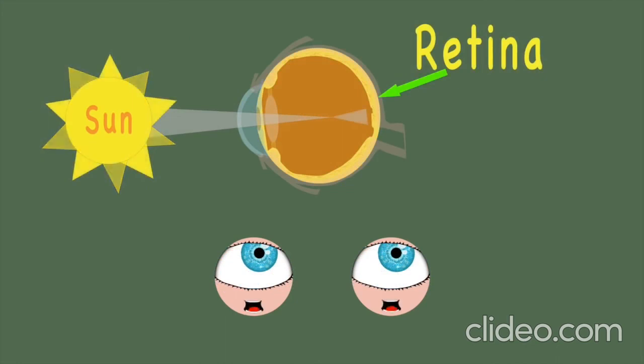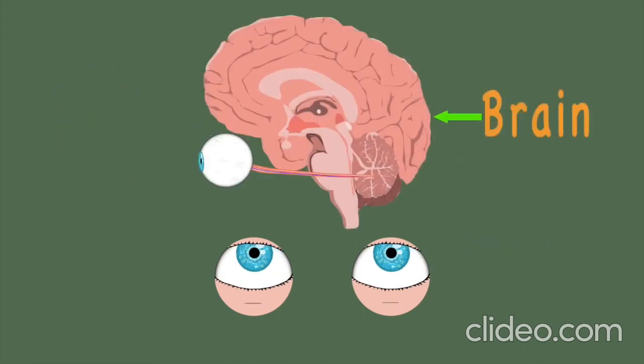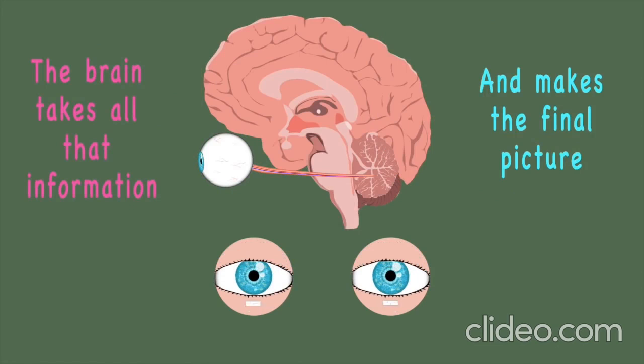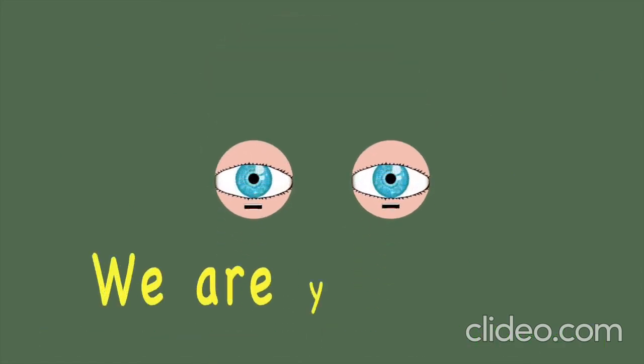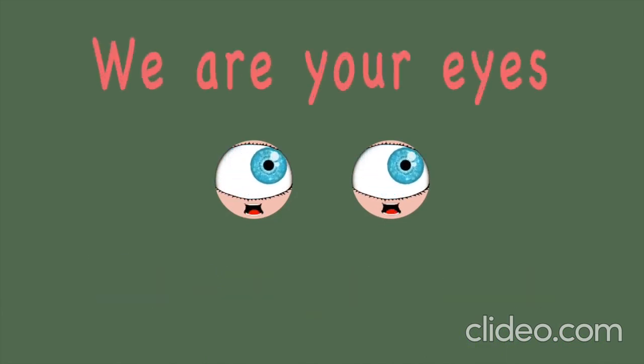Then the retina's rods and cones take the light impulse as shown and send it through the optic nerve to the brain. The brain takes all that information and makes the final picture, so take care of your eyes, please, don't let them strain. We are your eyes.